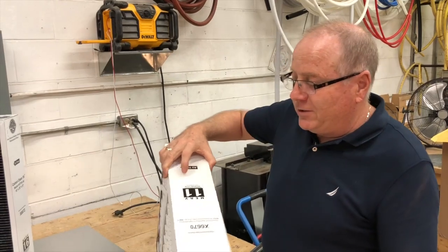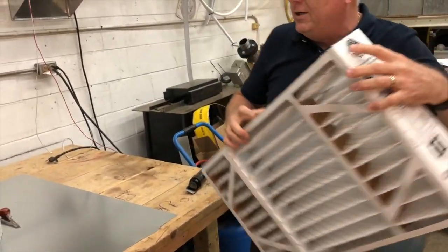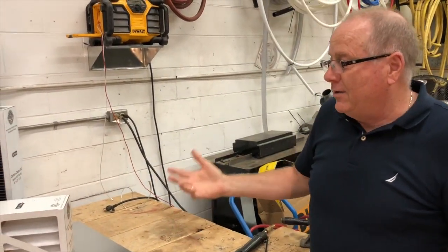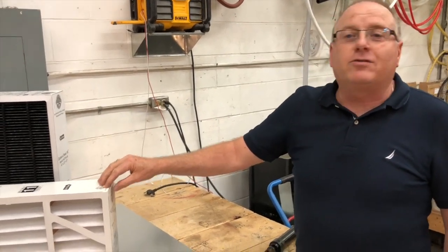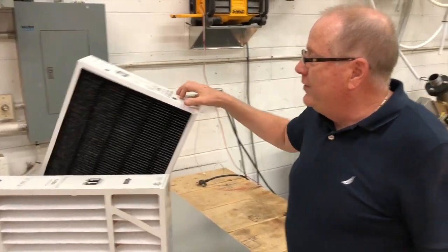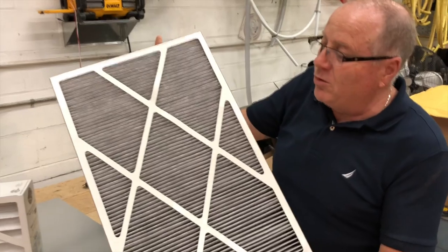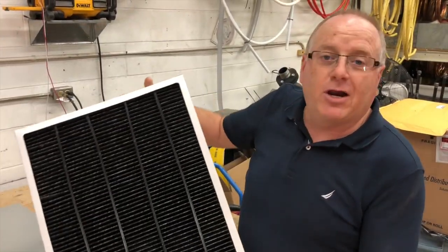These filters, this particular one is a Merv 11, and that's important because our bodies filter about Merv 8, our noses and lungs. So we always want to stay above that so that the filter does the work and gives your body a rest. We also have available the Merv 16 filter, and you can see it's even more deeply pleated, so there's a lot more surface area, and it even has a carbon component.